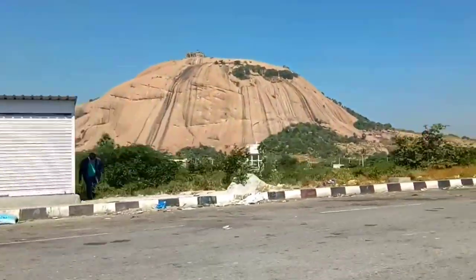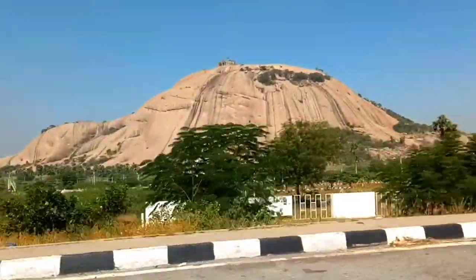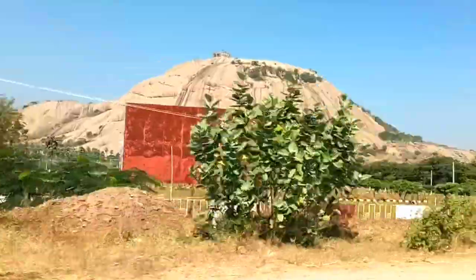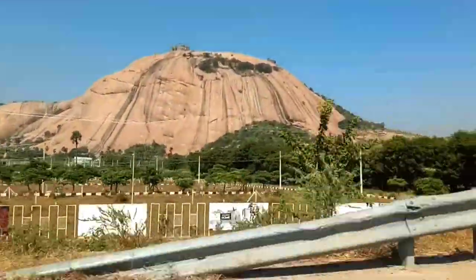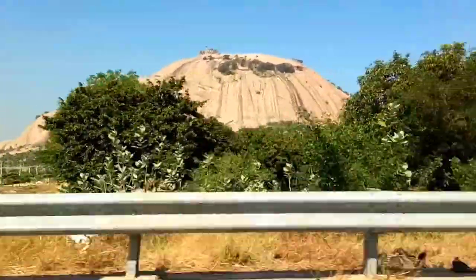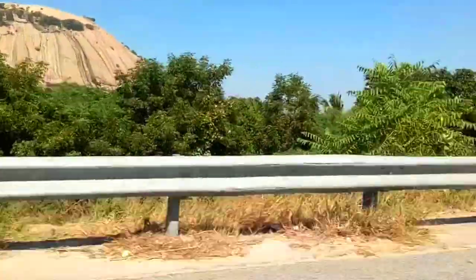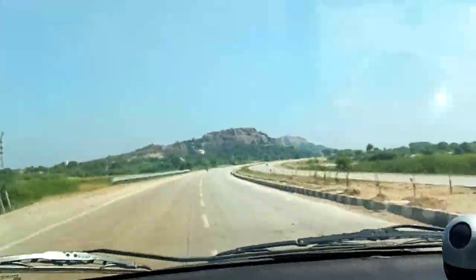On my left is an isolated monolithic rock, and atop the rock are the remnants of a fort known as Bhongir Fort. This fort was constructed around the 10th century by the Western Chalukyan king Tribhuvan Malla Vikramaditya VI. Hence this fort was named after him as Tribhuvan Giri Fort, which gradually became Bhuvan Giri and then Bhongir.